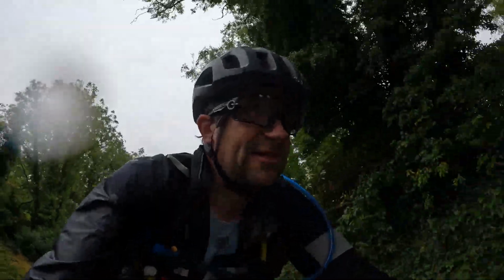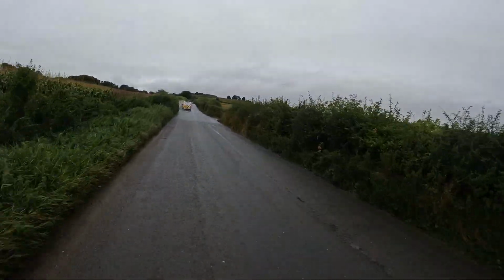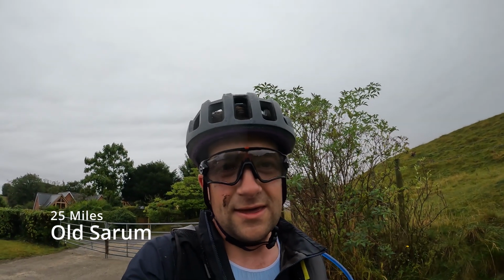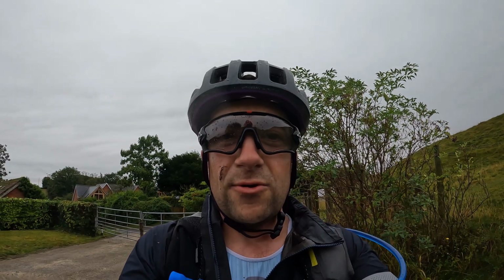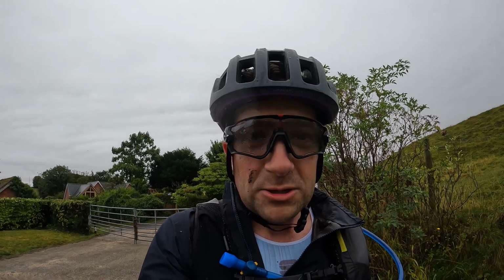Too many apples. What? Yeah, that was a bit of a slip and slide, particularly at the top. Just north of Salisbury, so if you need any supplies, you can easily pop off the route, head down into Salisbury and get what you need. I, however, am carrying on riding because my next stop is Amesbury and a petrol station, which is quite important for everyone in terms of water.